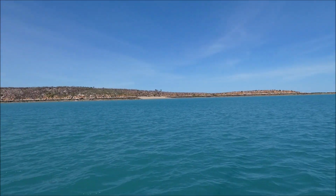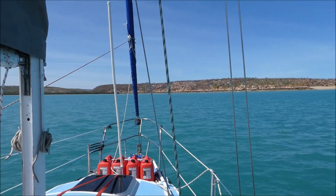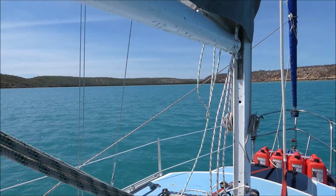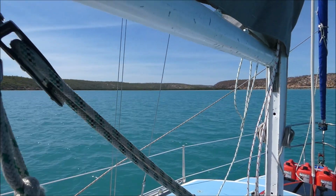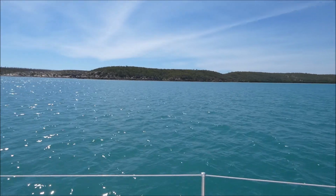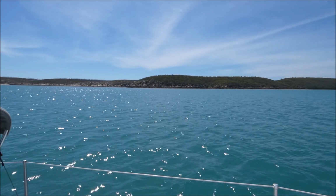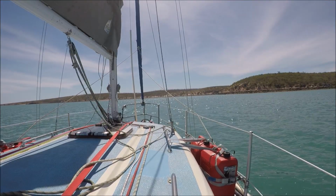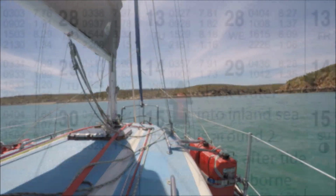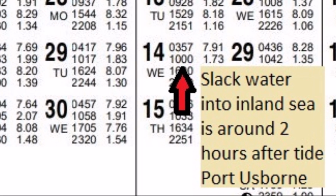Port Usborne's a great little spot to stop before you go into the inland sea. The current actually doesn't get into Port Usborne, so once you turn the corner, you're quite sheltered in here from the current. You can't go that far into the bay, but it's a good anchorage with a good bottom. And the entrance to the inland sea is just around the neighbouring point there, which we'll be doing in about an hour's time. Slackwater into the inland sea is around 2 hours after the tide at Port Usborne.